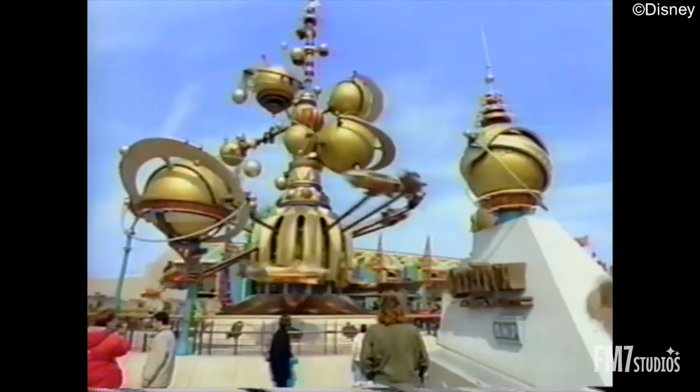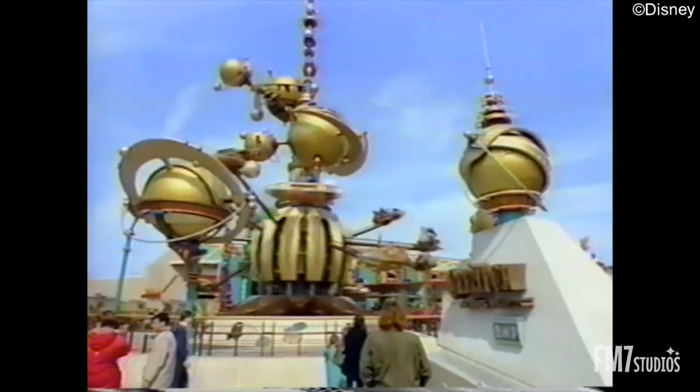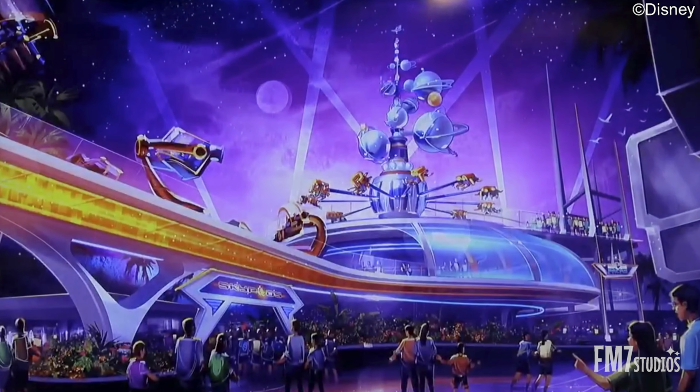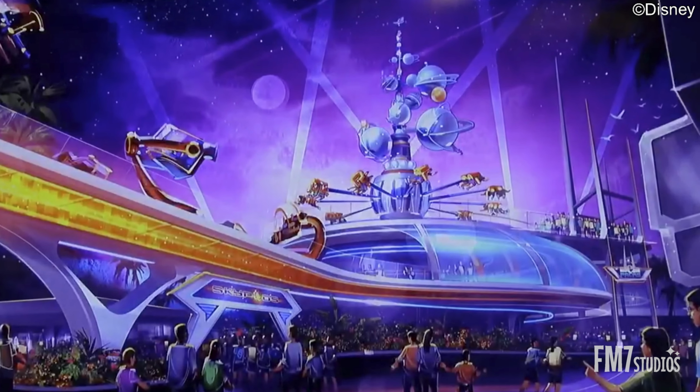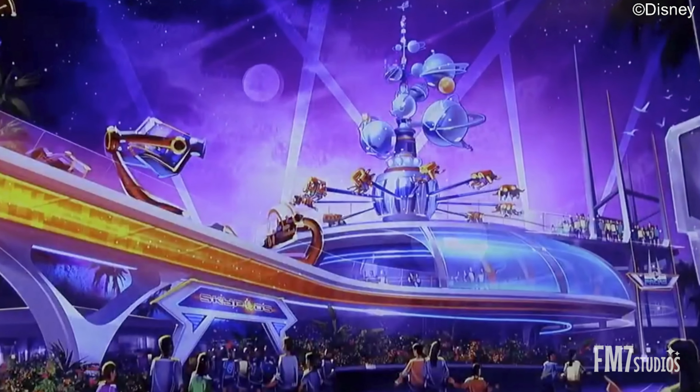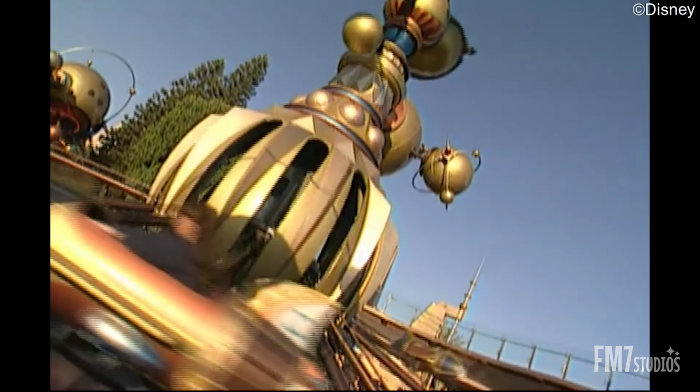A clone of this version would be built for California, but instead of the Orbitron, the ride would be called the Astro Orbiter. Originally, in the early design phases, the Astro Orbiter was going to be placed on top of the People Mover loading area, but this was scrapped due to the ride being too heavy, so it was placed at the land's entrance.